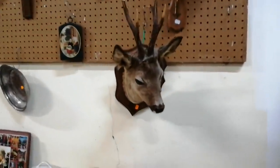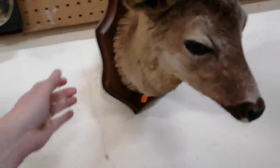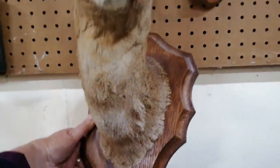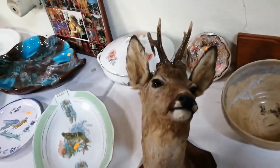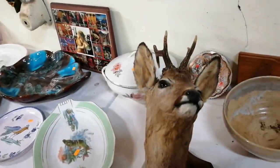Some more taxidermy. That's rather a good one. Almost lost the top of one of his horns. I was almost tempted then. But his face is rather good. It's a 5 year old. It's actually very realistic. I'm tempted to buy him. I think I will. Yes, I have no idea where we're going to put him. I'm sure Tony will find a space, probably upstairs in the landing.